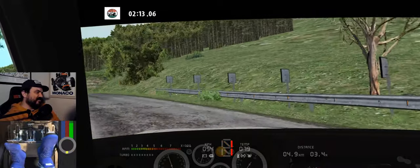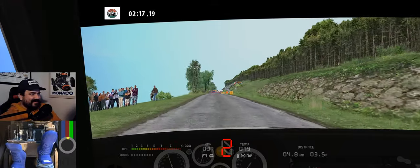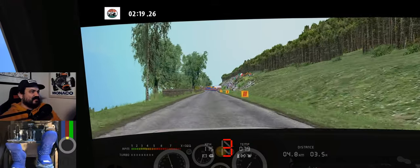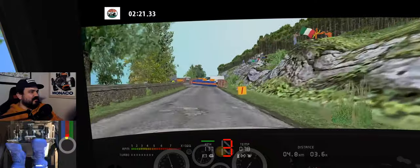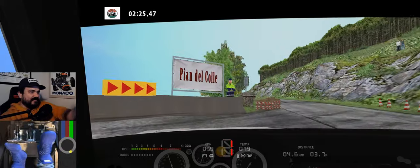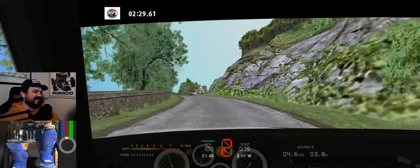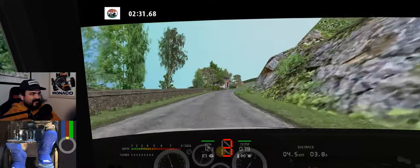190. Being pretty conservative on the brakes because of the surface, I'm just worried I'm going to hit a slick spot. Care. Left. Keep right, keep left, 80. Another chicane. Kind of an interesting one. There's an extra turn in there. All right. Right six, cut, 170.